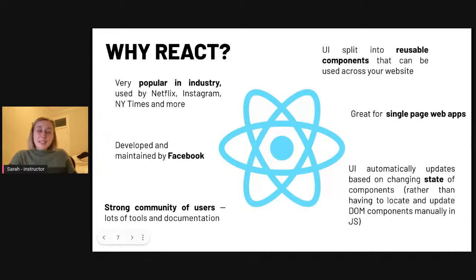Well, Facebook is now Meta. The benefit of that being that it's maintained, like there's people whose job it is at Facebook to keep React going, keep it up to date, keep it modern and free from security vulnerabilities. So having that big company behind it makes it more secure and more stable.